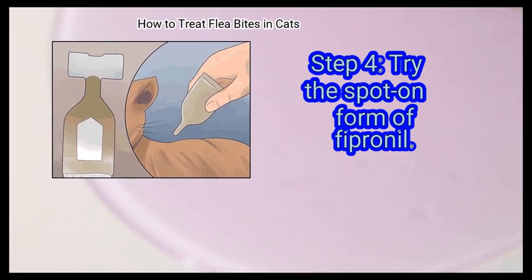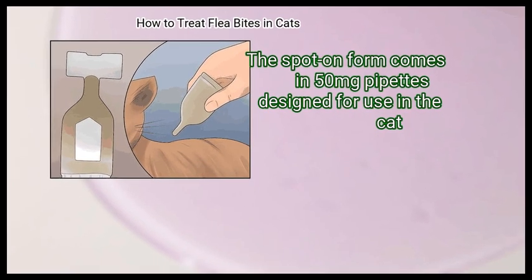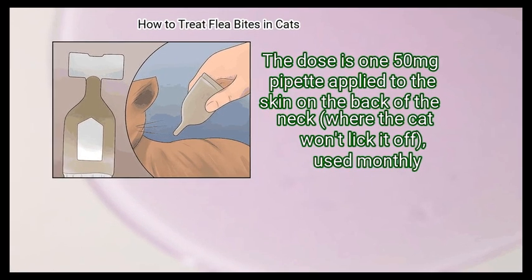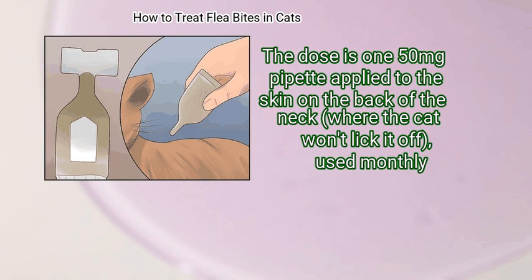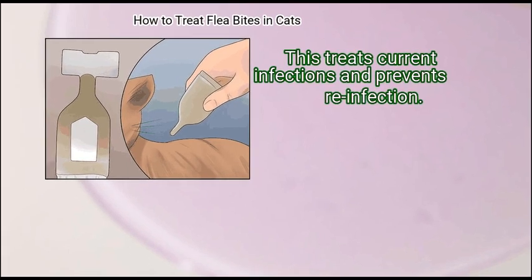Step 4. Try the spot-on form of fipronil. The spot-on form comes in 50 mg pipettes designed for use in the cat. The dose is 150 mg per pet applied to the skin on the back of the neck, where the cat won't lick it off. Used monthly. This treats current infections and prevents reinfection.